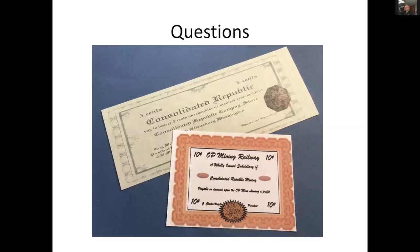Last piece of information here is that the Consolidated Republic is good to its employees. If you operate for the day, you get a 5-cent script from the company. That means you can spend that 5 cents in the company store, put it in the company bank, or spend it at the one company-supported tavern there in town.